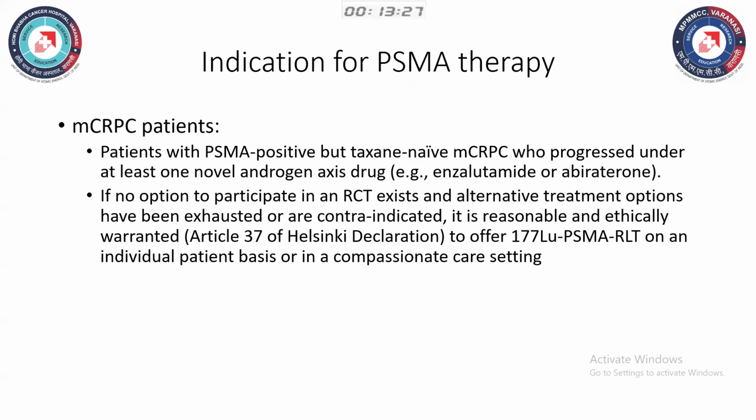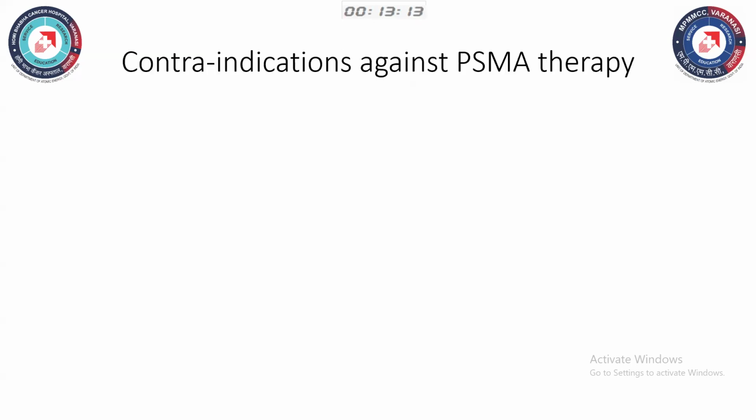There's no option to participate in an RCT, or no alternative treatments available, or when they are contraindicated, it is reasonable and ethically warranted to give this lutetium PSMA therapy on an individual patient-to-patient basis or in a compassionate care setting. So what are the contraindications against PSMA therapy?